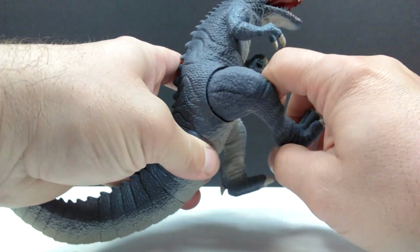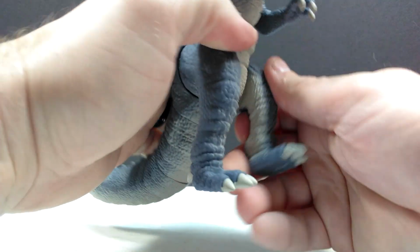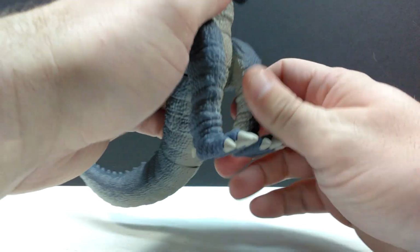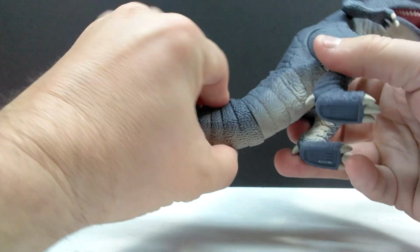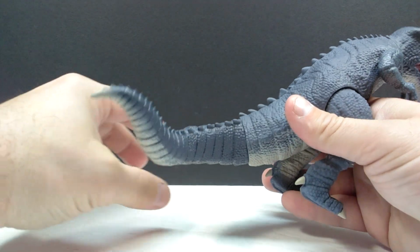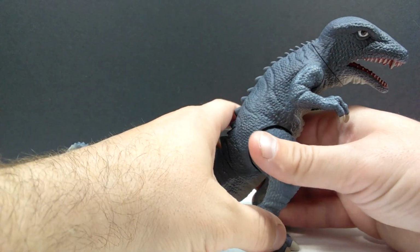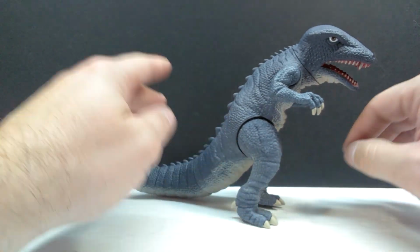And then we have articulation in the legs. That one is a little stiff, as I haven't moved this around at all, really. A little smoother on the opposing leg. And then we have articulation here in the tail, in the mid area of the tail, just so you can create some alternate positioning for the tail if you would really like, and of course it creates a pretty fun playability standpoint for the figure.